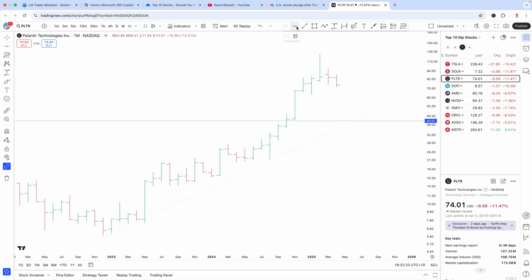I think the first level I'd like to see it test, it's probably this low here from January 25, which is about $63. So it could find support there, but if it falls through, there's high probability it's going to come back and test this $40 level here, which corresponds with the current trend line. So keep watching this one. Very, very popular fintech stock, lots of potential.